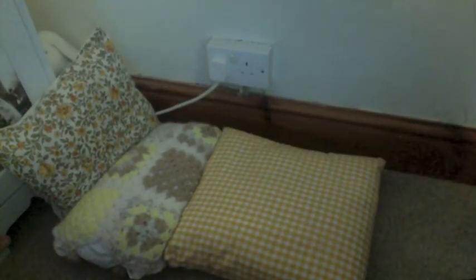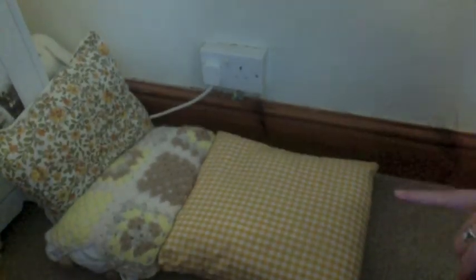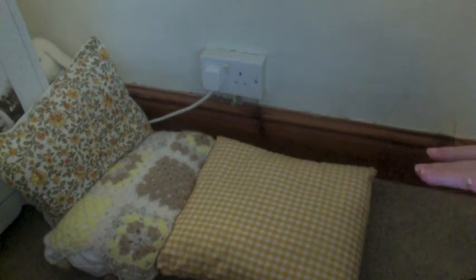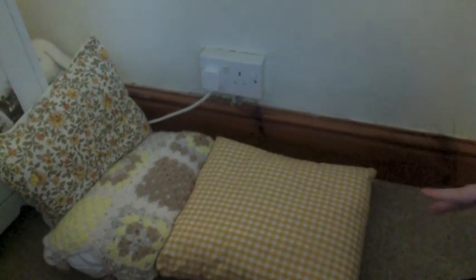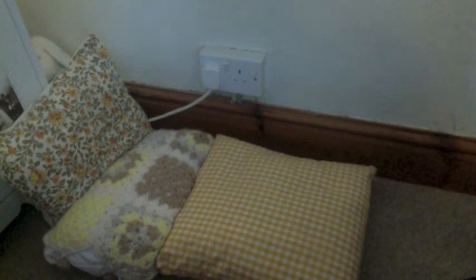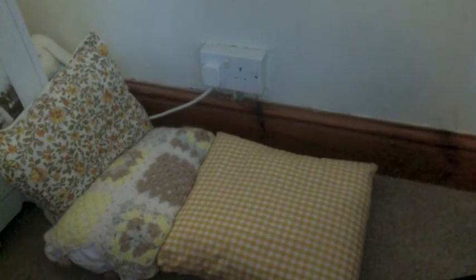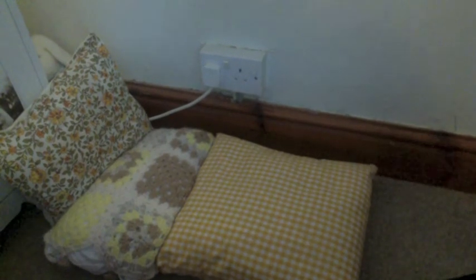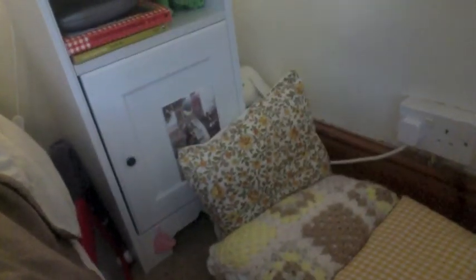So one last thing I forgot to mention. This is currently where my American girls are sleeping. I say sleeping. Where they spend most of their time. They're laid on this pile of cushions, which isn't great, but it's the best I can do at the moment because it's the most space I have. But I'm hoping to make them a little den in my bedside table. If I can hold this and open it.